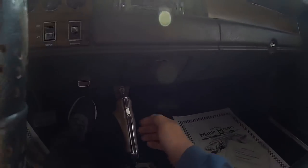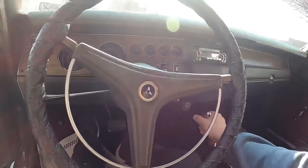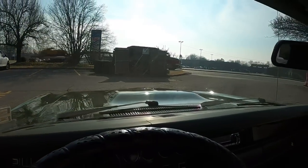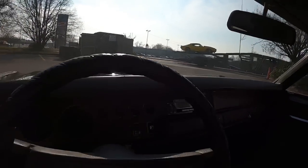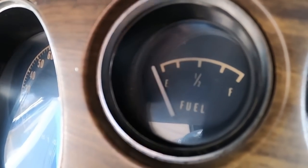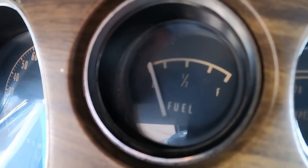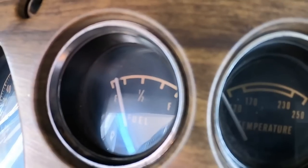So, this time, fuel pump. There goes the Camaro. See her up there. It's one of our shipping trucks. And then the fuel gauge is right here, so let's start her up. Come on up, fuel gauge. Looks like it's working. Somewhat.